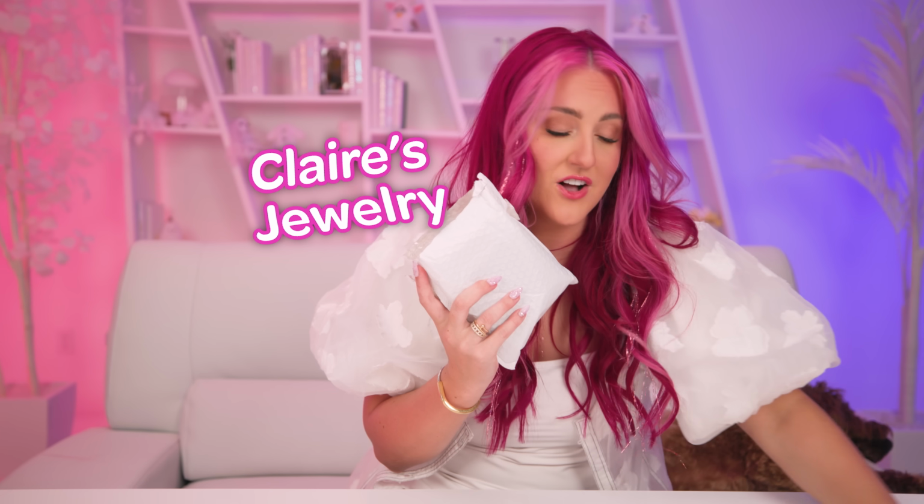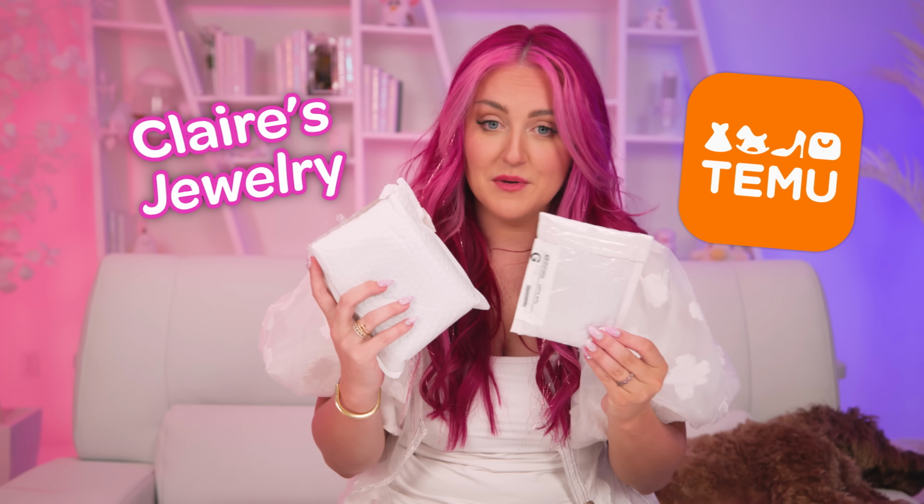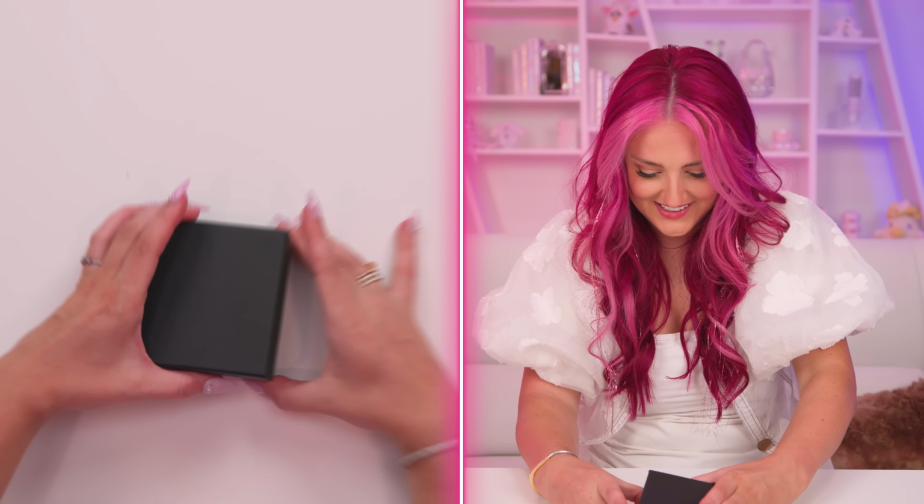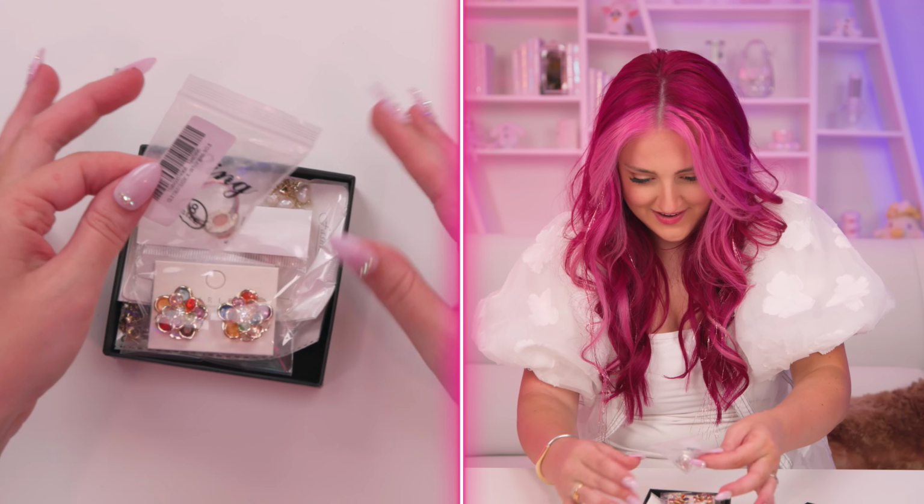But to test it, we bought Claire's jewelry, and then I also went and bought the same thing from Temu, at least what I think is the same thing. Okay, here is our Claire's jewelry, in a nice little box. Wow. Oh no. Are we pretending like Claire handmade these and then sealed them in Amazon packaging?